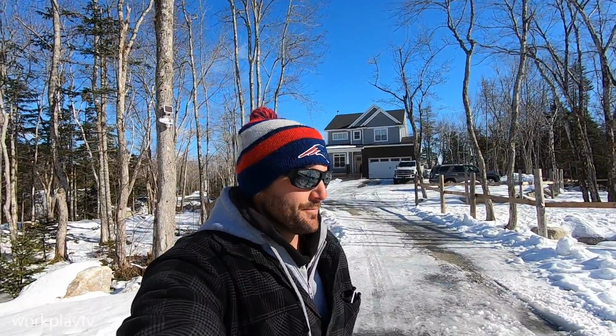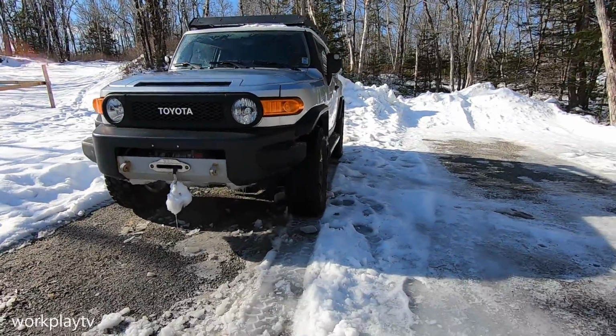It's a lot of weight. I'm not going to get in there, but I need to get material back there to build my steps. So we are going to make do with the FJ today. Hopefully, anyway. So here she is, guys, and take a look.